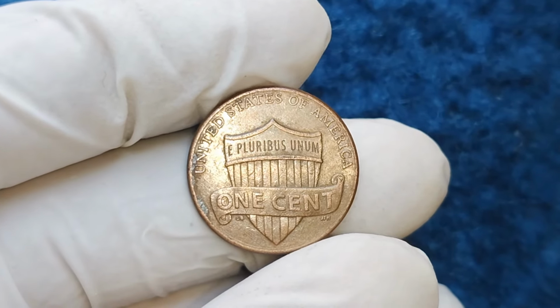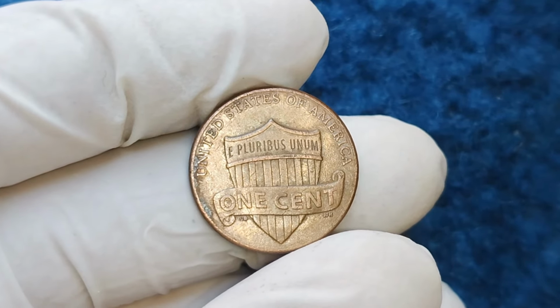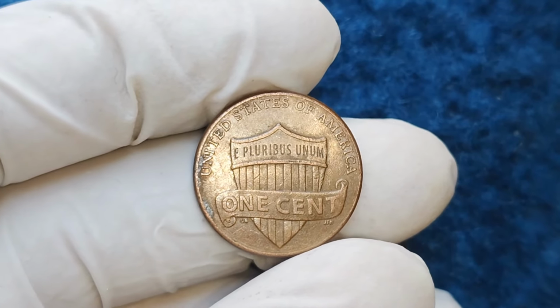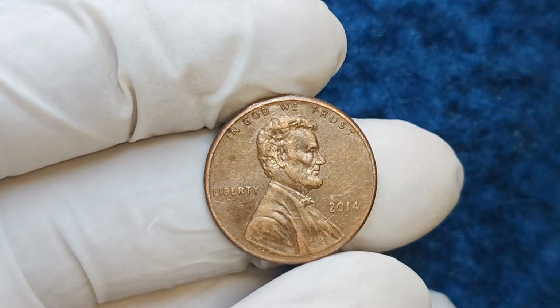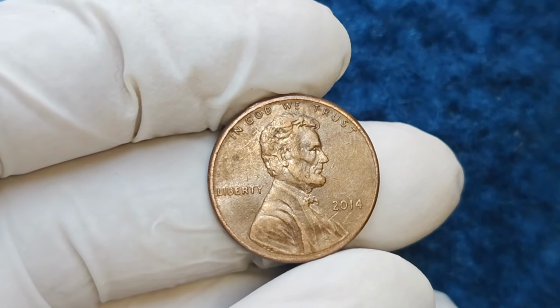Well, the story goes like this. After the US Mint realized that a batch of 2014 pennies didn't have their mint marks, they did what any logical person would do: they pulled them out of circulation. But here's the thing, not every penny got pulled out. Some lucky ones snuck through the cracks and made their way into the hands of collectors and eagle-eyed coin enthusiasts.